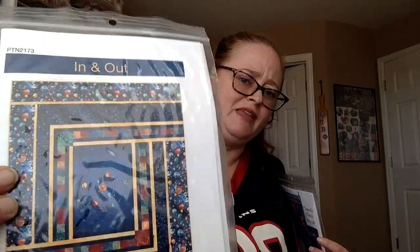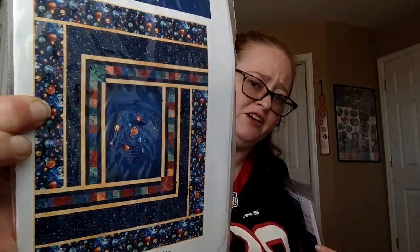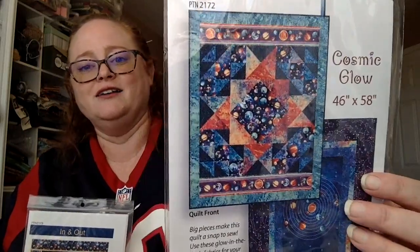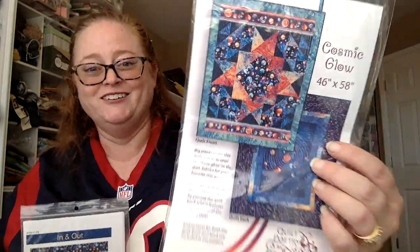The quilt shop did not have all these fabrics, and some of the fabrics that they had were just in a kit put together for another quilt, and they have no more of that fabric left. Here's the other quilt, In and Out, which again is a really cute solar system, blah, blah, blah. But this has a star. Get it? Star and a star? I'm a geek. It's okay. Own it.